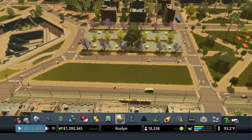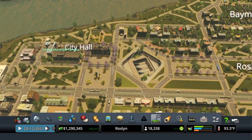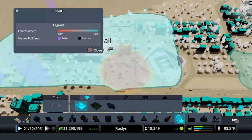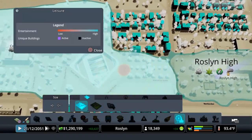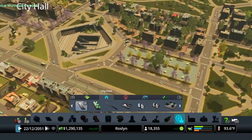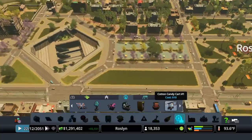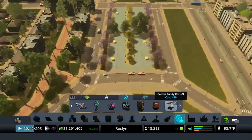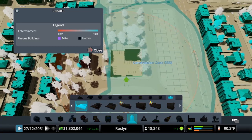As for this spot right here, what would make sense? So I think what I want to do, yeah, this has got to extend basically over to Roslyn High here. And then maybe let's look for some park assets that would be nice over here. Oh, you know what actually might be really nice? Could do this. Just see how this looks.